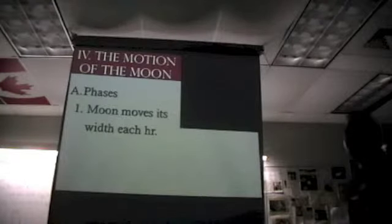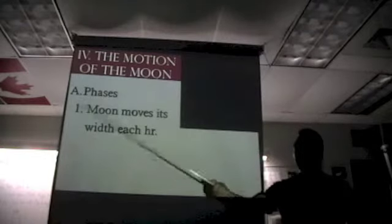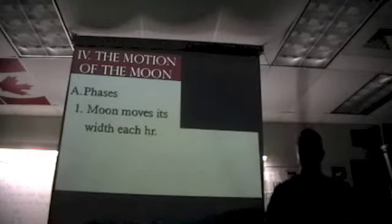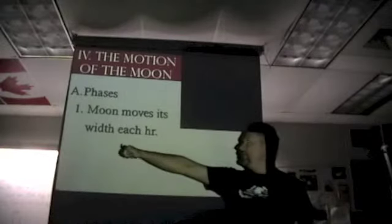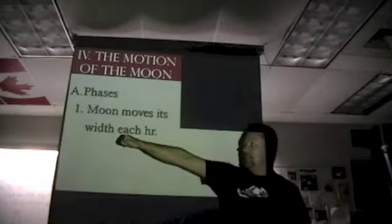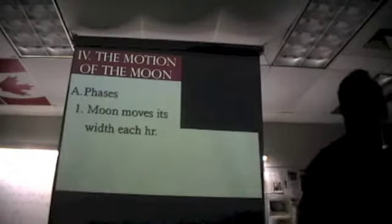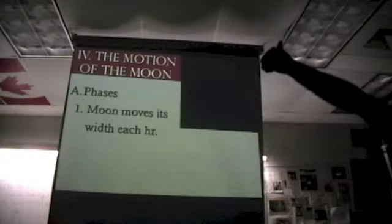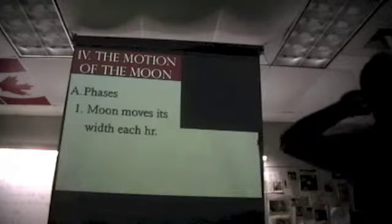I want you to think about how much that is. From horizon to horizon is how many degrees? 180. So how much is half a degree? Guys, it's just about the width of your thumb at arm's length. Look how wide your thumb is. That's about half a degree. If you don't believe me, the next time it's a full moon and you think the moon is so huge and beautiful, hold up your thumb and you'll make it disappear. It's that small in the sky, just half a degree.